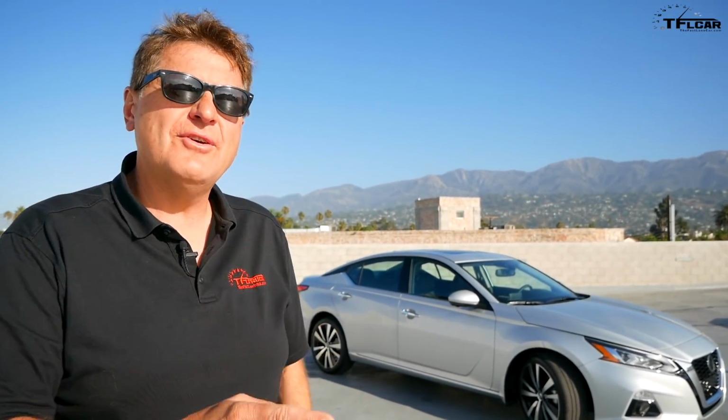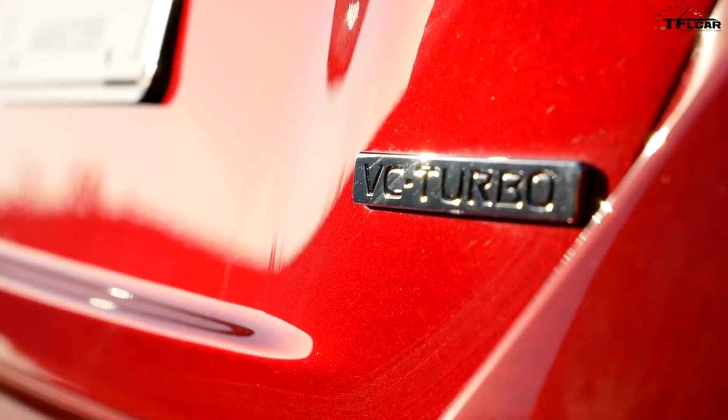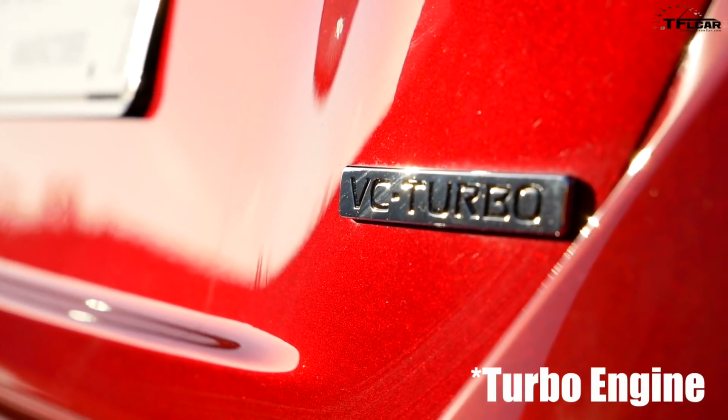At number 10 is the fact that there are now 9 new color choices, because if you're a keen observer, you'll note that there's a silver car behind me and not a red car. No, I'm kidding. There are 9 new colors, but number 10 is the fact that this car, according to Nissan, has the world's first variable compression turbo. Let me show you.